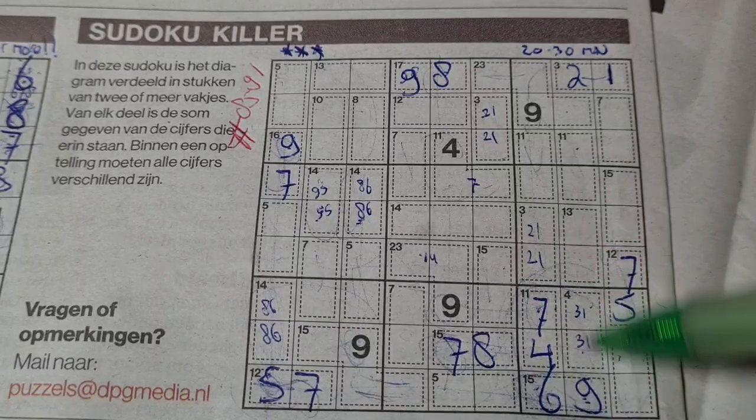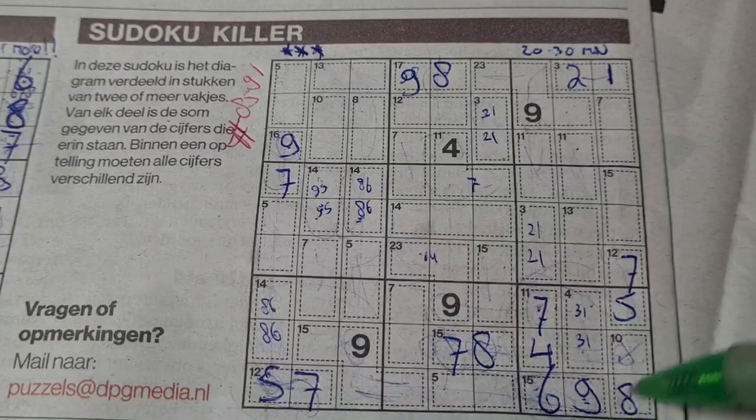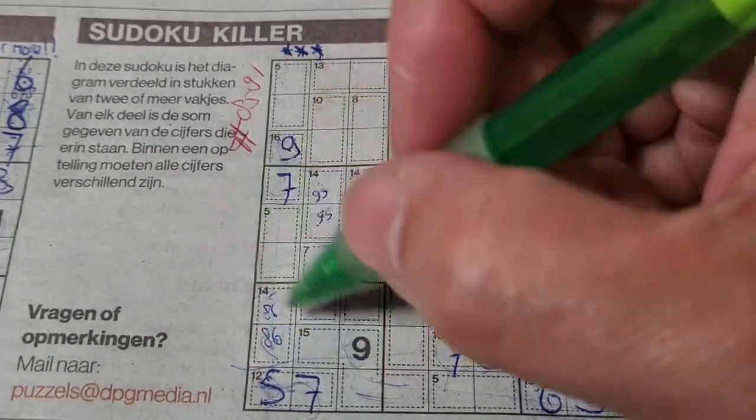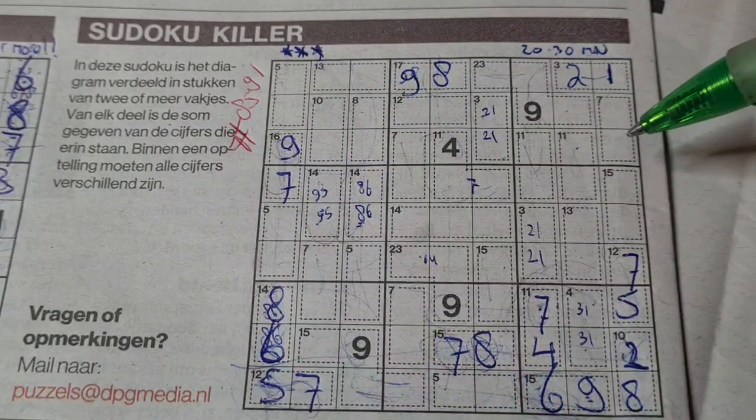So two numbers left in this big square. For numbers 1 to 9, the 2 is missing, 2 and the 8. We have 8 in this row, no 8 there. 8 should be here and the 2 goes there. 8 and the 6, we have 8 in this row, so no 8 there. 8 should be here and the 6 goes there. Alright.